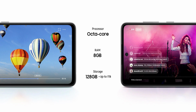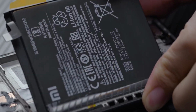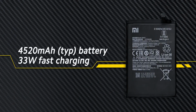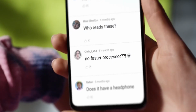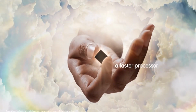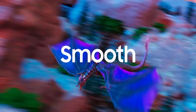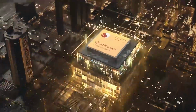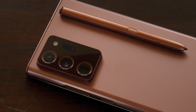Talking about the specs, we have 6GB of RAM and 128GB of internal storage on the base models of both devices. Poco F3 has a 4520 mAh battery with 33 watt fast charging, while the A52 has a 4500 mAh battery with 25 watt fast charging. As for the processor, here is where the Poco F3 is just so much better than the A52. The A52 has Snapdragon 720G, while the Poco F3 has the Snapdragon 870, which is even faster than the Snapdragon 865 Plus, which was the processor used in last year's flagship phones like the Note 20 Ultra and the Asus ROG Phone 3, which is just mind-blowing.